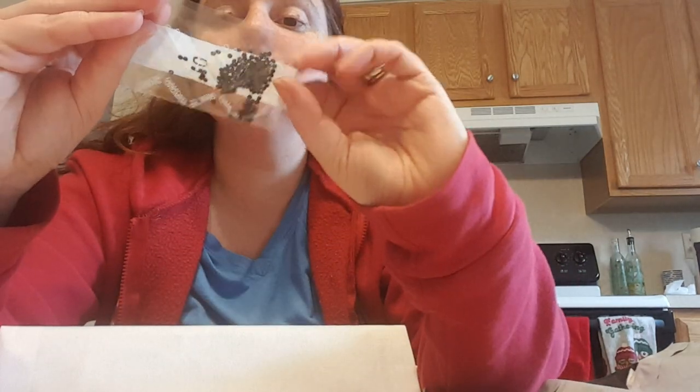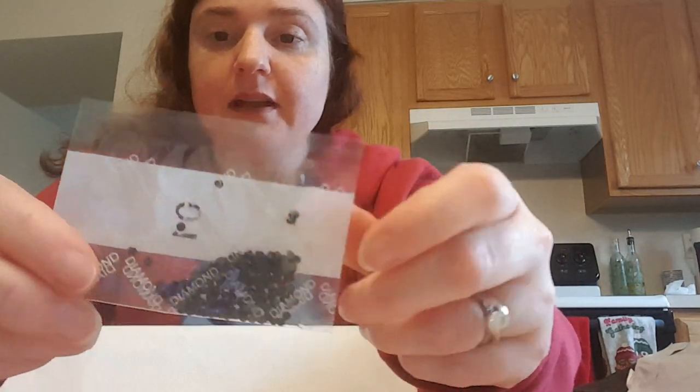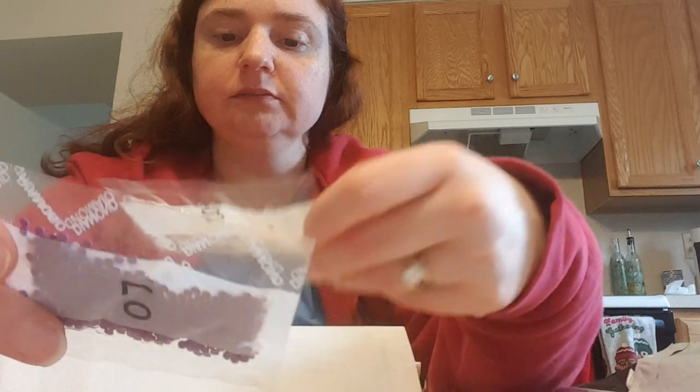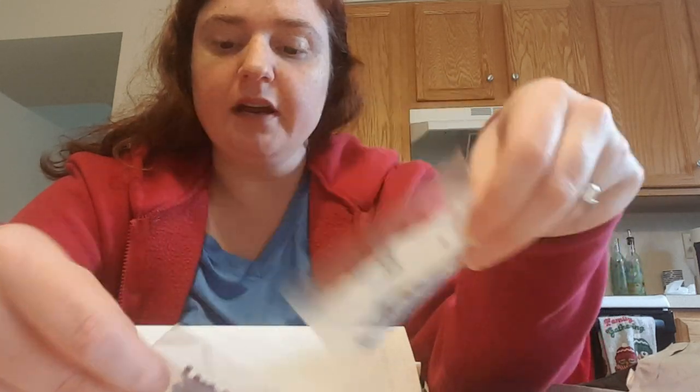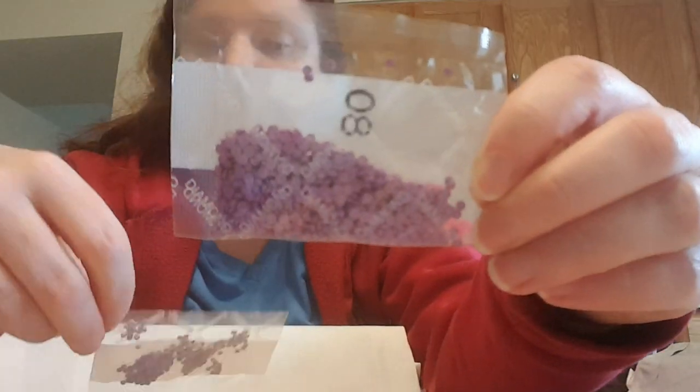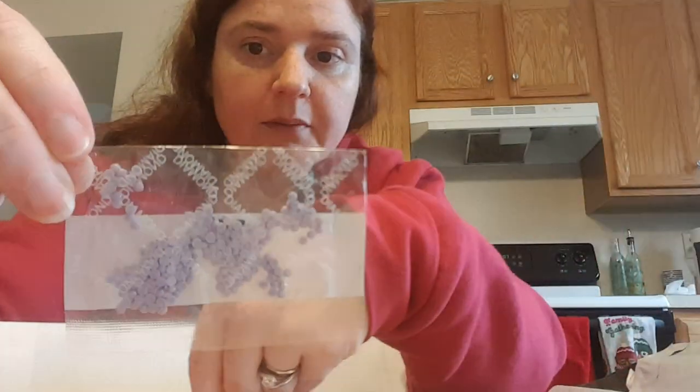Number three. This one doesn't have any DMC codes on it, but this is black, so we all know what this one is. 310. Oops. Another purple. Like a really light gray. Also, so many different shades of purple. Purple. Purple. Light, light purple. Lavender, lilac colors. I just want to count them real quick.